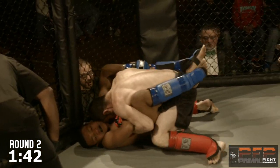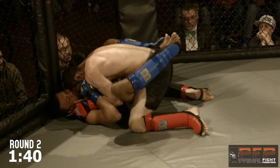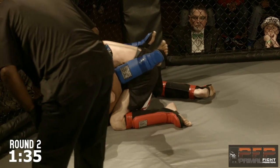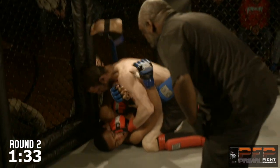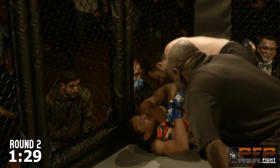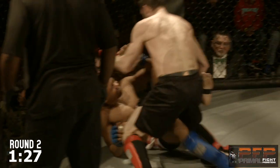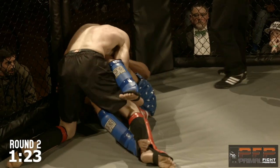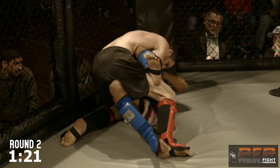Chuck's corner telling him to just do whatever he wants back at this point. Back up. Seth's got to make some space. Referee's close to standing this back up. Looks like there's a little bit of smothering going on. Keep coming. That seems to be a thing again. In years past, you didn't see a whole lot of smothering. And it came back. Yeah, in recent events, it's made its way back.